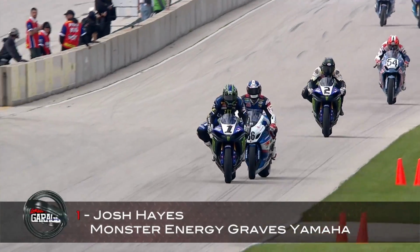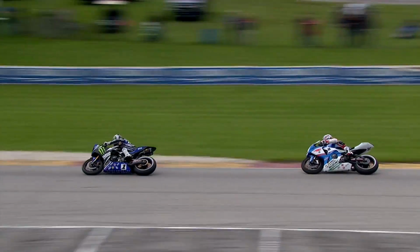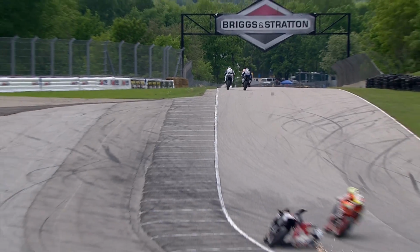Now, Hayes started to chip away at Martin, taking about 2.5 seconds away from him, but Martin, late in the race, was able to claw Hayes back in. More on that in a minute.